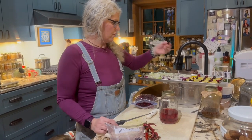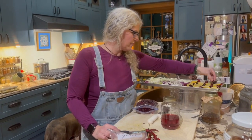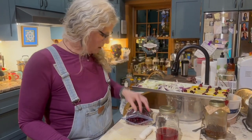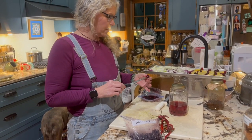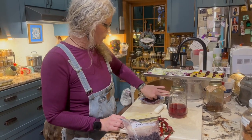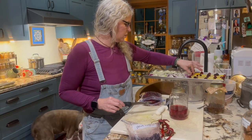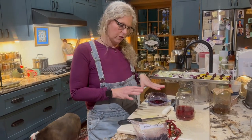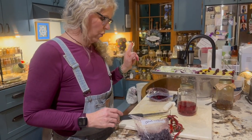But you're definitely, these have been in the freezer, and I did get these at the Cran Fest, so they were from 22, but you just want to poke a hole in them because they need some way to penetrate to get the moisture out of them. Just because they were frozen doesn't mean that it broke their cell walls. There definitely needs to be some kind of hole in them.